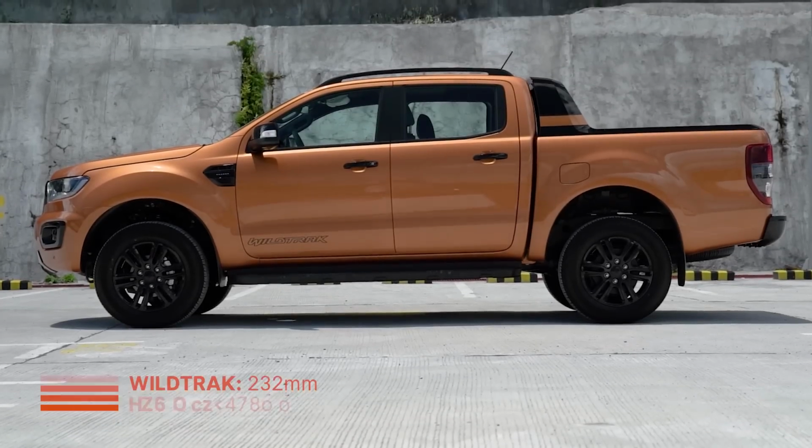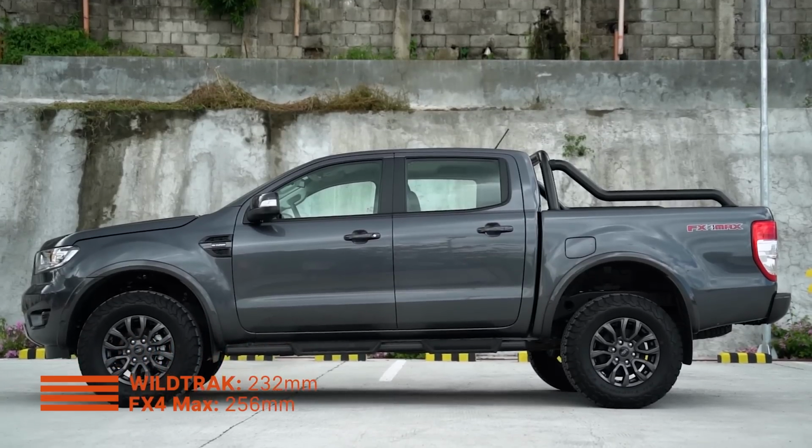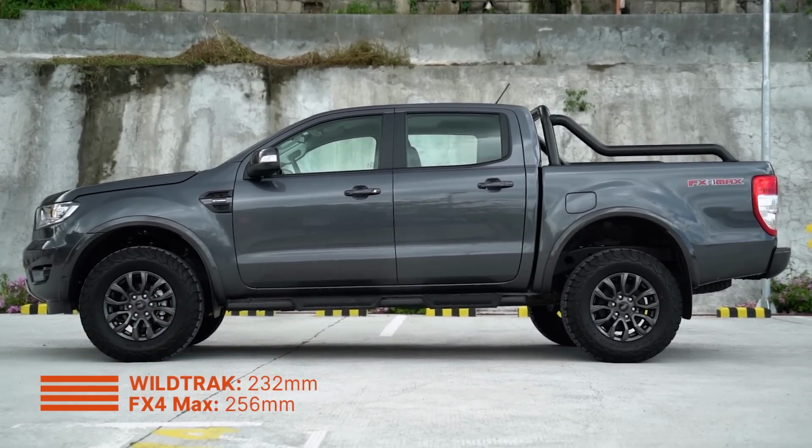We always like to poke fun at the little guy being me. This time I was able to avoid embarrassment because had I stood next to the Wildtrak, I would have looked like a gnome. Because that thing sits on 232 millimeters of ground clearance while the FX4 sits on 256 millimeters of ground clearance. Now, we've covered the Ranger before.